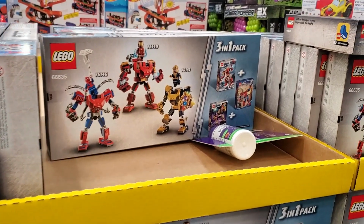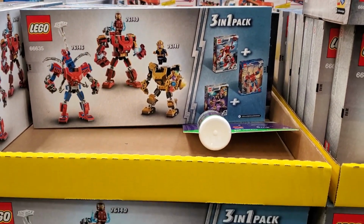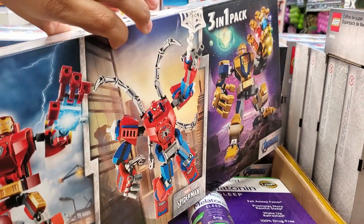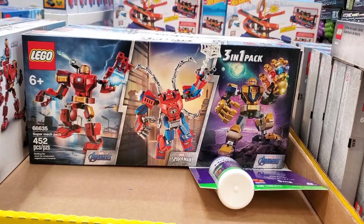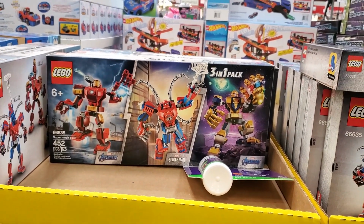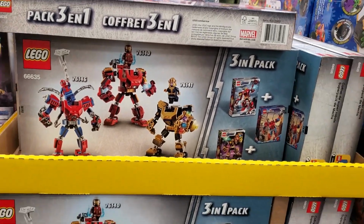And look over here. $25. 3-in-1 pack. Man, I miss it, you guys. My children are older, so it has changed for us, like the holidays since last year. They really don't need anything, so that's why we're like, ooh, we could buy more Halloween. Ooh, we could buy this. And they don't want anything. So they don't need anything.